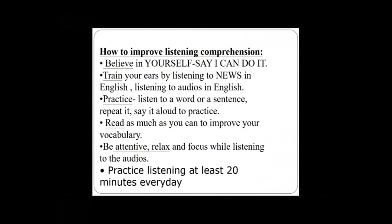Read as much as you can to improve your vocabulary. If your vocabulary is not good, then also it is going to hamper the performance in the listening test. For example, today's test had a word in it, autobiography.